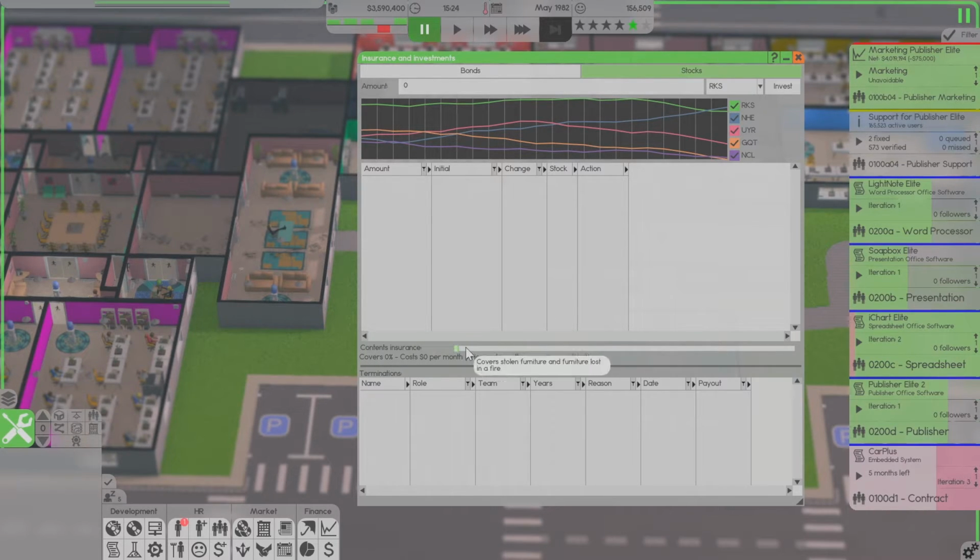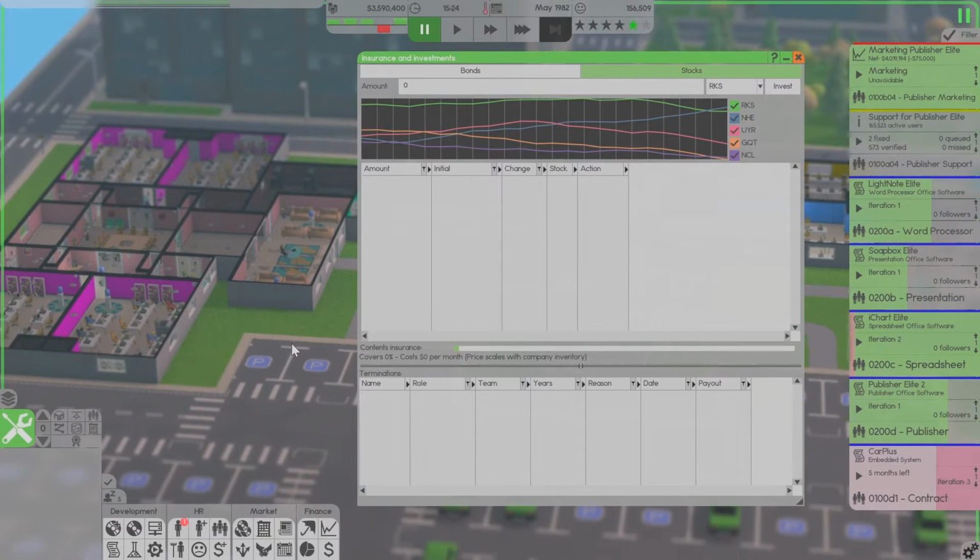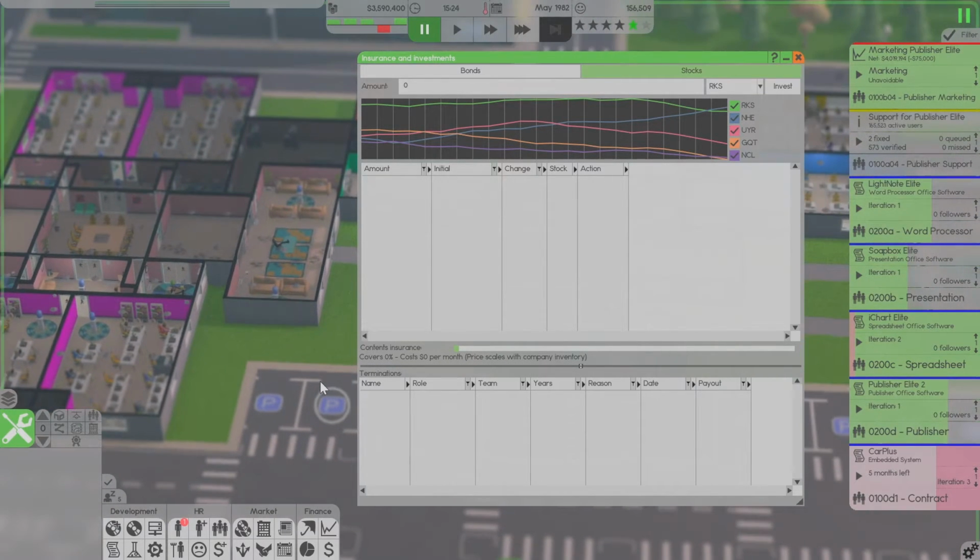Now, the second thing with the investments and insurance, there's a random place that's going to take a random event that's probably going to take effect occasionally, like burglary or a fire.